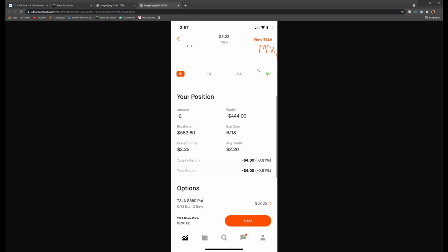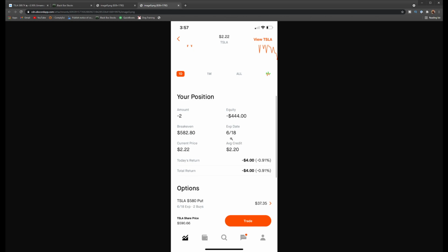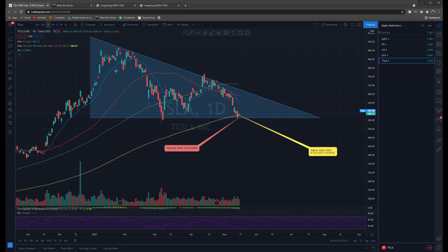Now, as far as this position is concerned, and we'll explain how to set it up, as long as Tesla closes on this date, which is 6/18, so as long as Tesla closes June 18th above the strike I sold, $585, I will make $444. So not a massive return, but still not bad. So essentially, as long as Tesla doesn't die, I'll make money. Even if Tesla could sit here like this for the next month and a half, I would end up making $444. However, if it closes below 585, I will lose about 900 bucks.